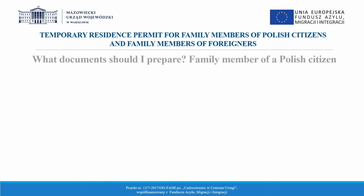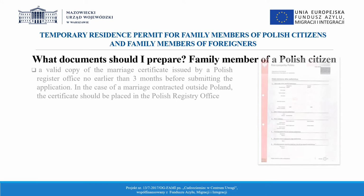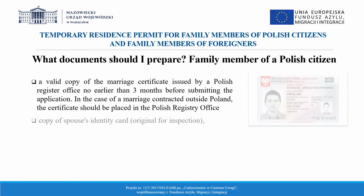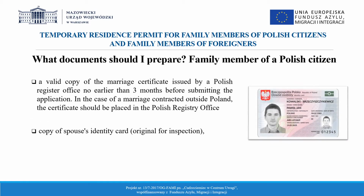If you are a family member of a Polish citizen, bring along the application. A valid copy of the marriage certificate issued by a Polish register office no earlier than 3 months before submitting the application. In the case of a marriage contracted outside Poland, the certificate should be placed in the Polish registry office. Copy of spouse's identity card, original for inspection.